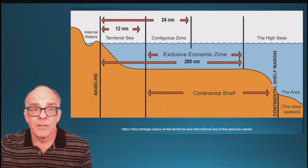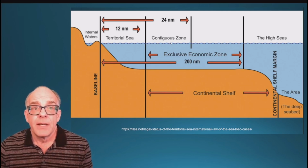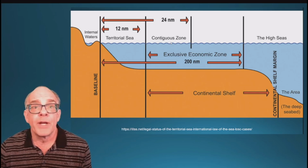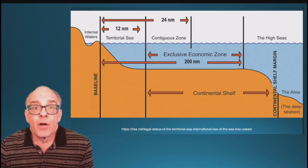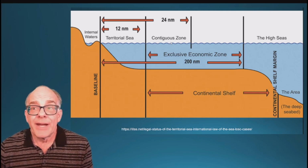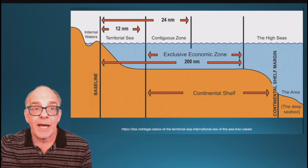Beyond the territorial seas is going to be the contiguous zone. The contiguous zone continues out towards the ocean for up to 24 nautical miles from that baseline. In this region, the nation state can exert control to prevent infringement of customs, fiscal, immigration, and sanitary laws. They can also regulate the removal of archaeological and historical objects found on the seabed within this region.